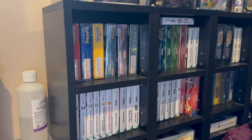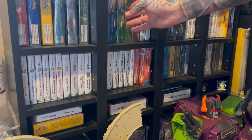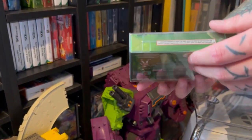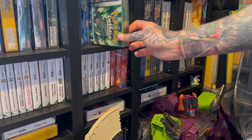That's pretty much every one of the Pokemon games, bar one. And they're all pretty mint, like this one's really good actually. This was 70 quid in CEX and it turned up literally mint. Yeah, that's nice. I think that's nearly 250 quid now. And then I bought this years ago. Mad, some of the values now.